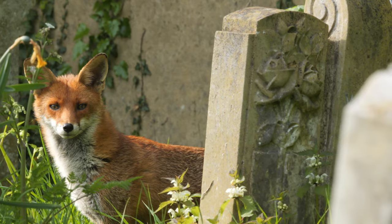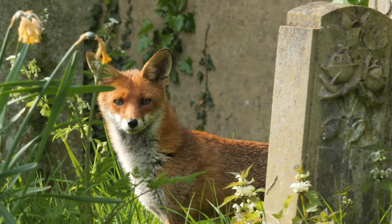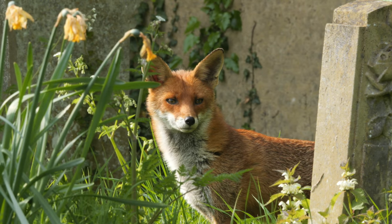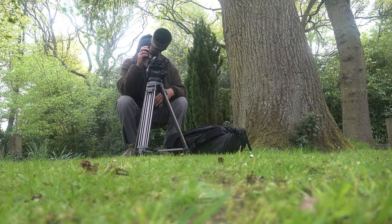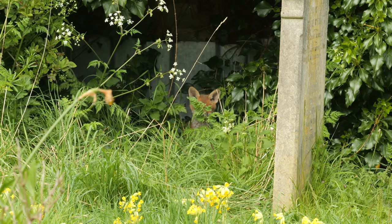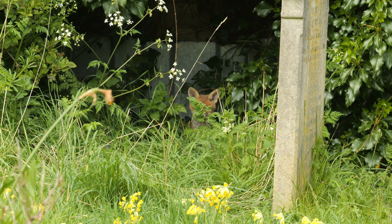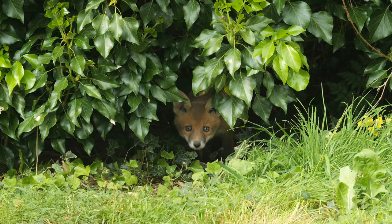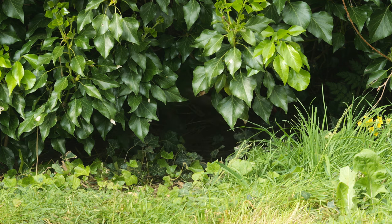She's very used to people. There's people in the cemetery itself and people in the gardens, and she is fed. There's several people around the cemetery who feed her. Very noticeable that the cubs only show themselves once the vixen turned up. As they get older, they become more confident and come out when the vixen's not there.